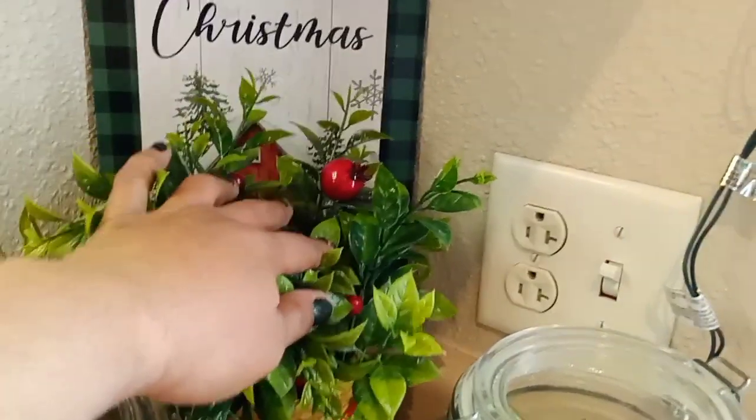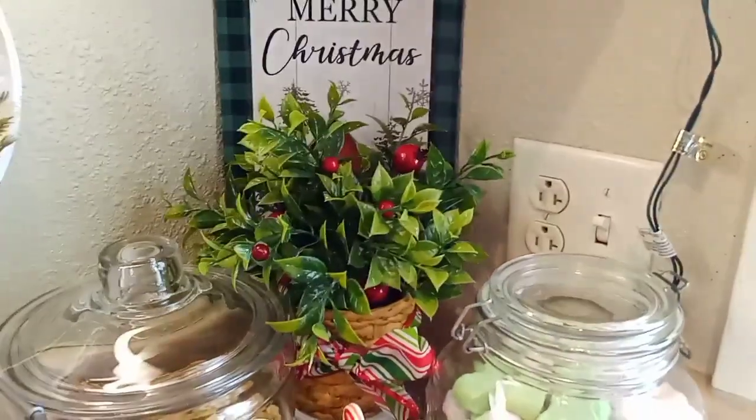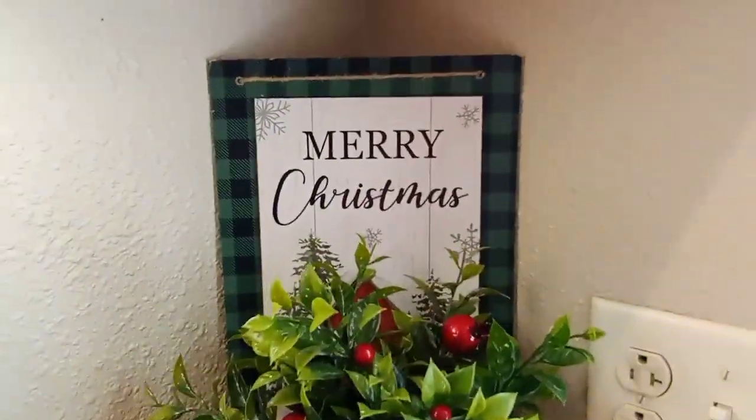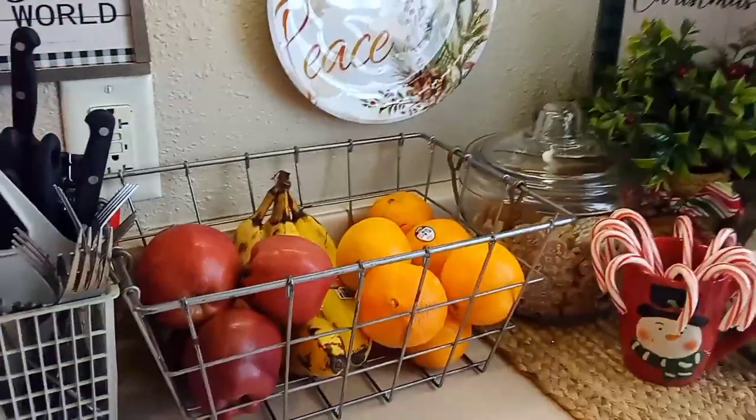And then I just put the candy canes in my little Christmas mug. I did add these large berries. My daughter was like, Mom, why'd you put these large berries? But I think they look cute. So yeah, just got that. I did take that cocoa bar sign out and got this from the Dollar Tree about a week and a half ago. That's where my fruit is.